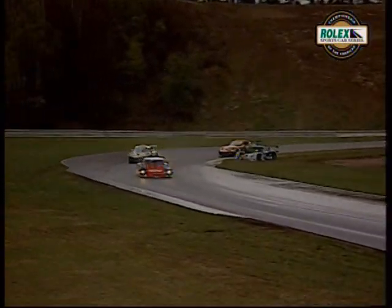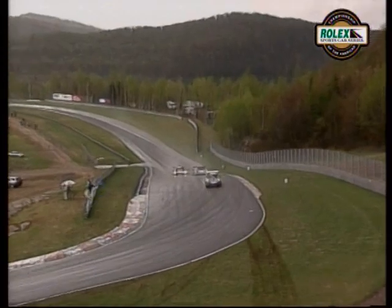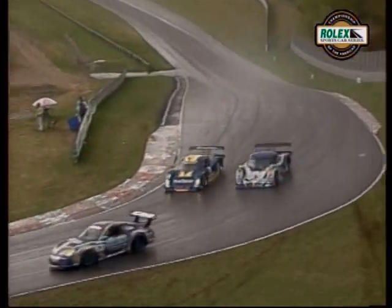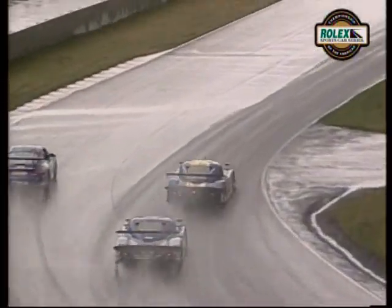Then Jörg Bergmeister takes over the lead, but they get bottled up in traffic, tries not to take out his teammate in the GT Porsche there. He has to go off track. And then after a driver change, Fittipaldi gets in the 66. Angelelli still in the 10, takes over the lead.